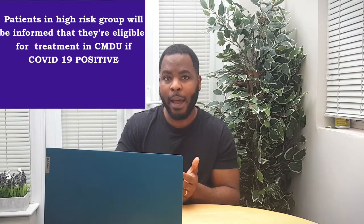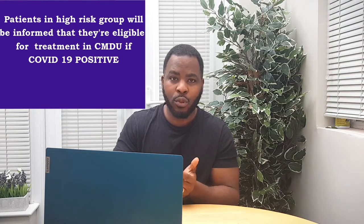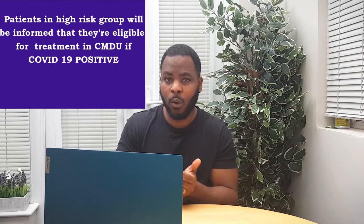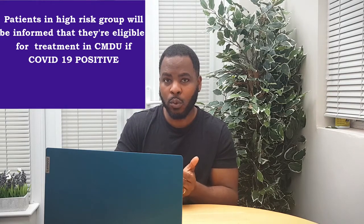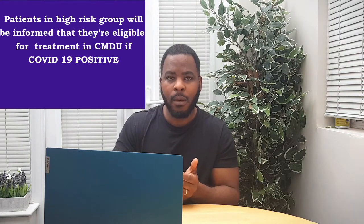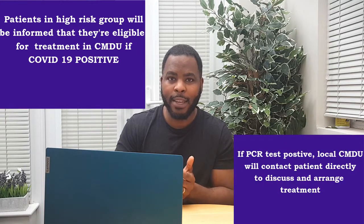And so basically, if you're a patient in a high-risk group, you will be written to. You have either been sent an email or a letter posted to your address to advise that you're in a high-risk group and you're eligible for this drug. Bear in mind, this drug is for only those who have tested positive for COVID-19. So in most cases, you'll also be given a PCR swab to keep at home so that you can do the test quickly. If you're positive, your local CMDU will contact you directly, telling you that you're eligible for the drug.